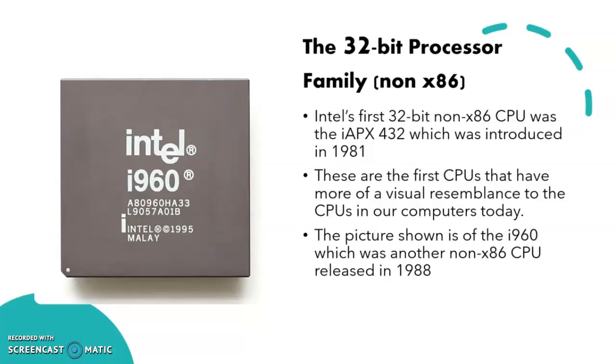Now the 32-bit processor family, the non-x86. Intel's first 32-bit non-x86 CPU was the iAPX 432, which was introduced in 1981. These are the first CPUs that have more of a visual resemblance to the CPUs in our computers today. The picture shown is of the i960, which was another non-x86 CPU released in 1988.